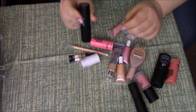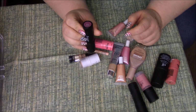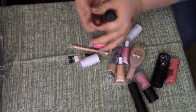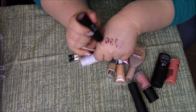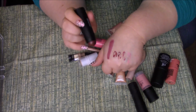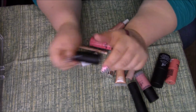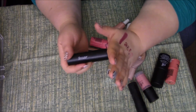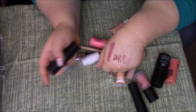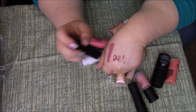Alright, what do we have here? This is a Julep Cream Blush. It's called the Creamed Powder Blush Stick, and this is the shade Passion Fruit, which is dark. And I'm very fair, so I will pass that on to someone who, I'll see if I know someone who is dark complected enough to wear that, because I am pasty white. I could wear that as a lipstick, but that would never work on me as a blush.